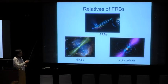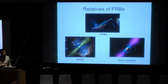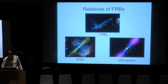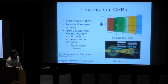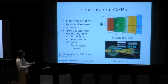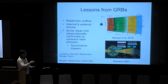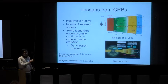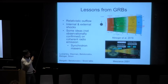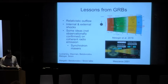Okay, so we don't know what FRBs are, but we know these two neighbors, GRBs and radio pulsars. Theorists like us are trying to borrow wisdom from the other two fields to understand the FRBs. Lessons from GRBs, so we just heard from Ben and from Andre: relativistic outflow, internal, external shocks. But there are some older ideas about possible coherent radio emission from GRBs, but so far we haven't seen any coherent radio emission associated with any GRBs. In any case, those ideas have been borrowed in the sense of single-shot masers. There are so many papers and talks discussing this.